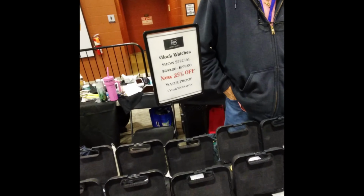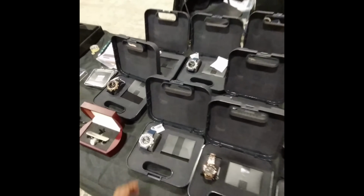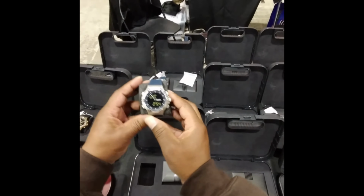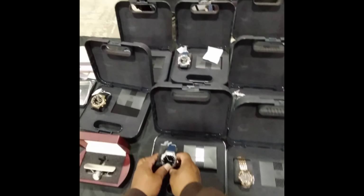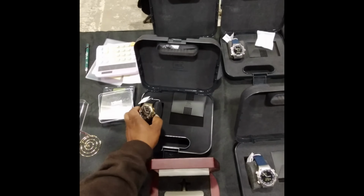Watches. They start down here in the green box. $800 minus the $20. I've never heard that before. On this end, they're the lower end. We don't have anything less than $399 right now. This is kind of cool looking. That's made by Glock. It's different. I like this.